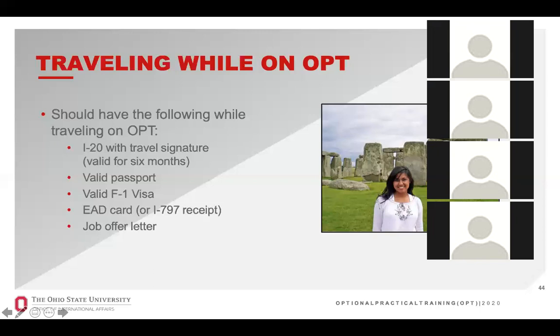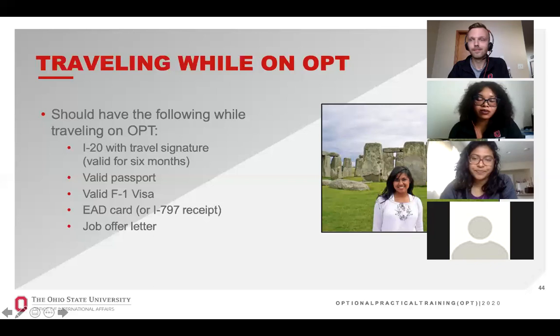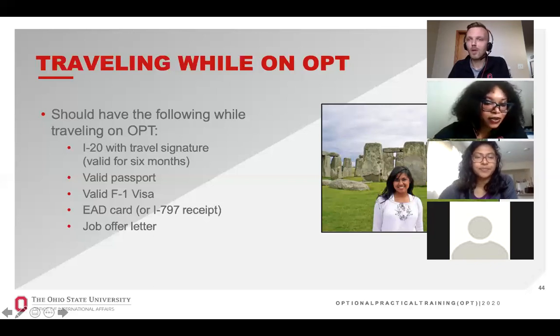Okay, I think we have more questions. So do you need a job offer letter to apply for OPT? And the answer to that is no. We usually recommend applying as soon as you can because you're just applying for the work authorization itself.